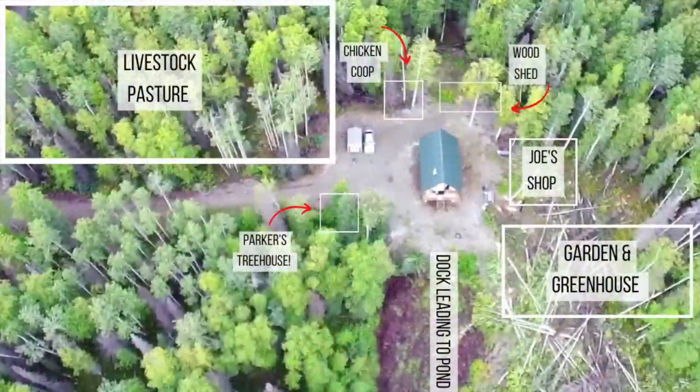So here's my rough draft drawing of our homestead plans. Obviously, this is not set in stone. Once we get here for good and we start putting up structures and putting in pasture fencing, that may change, and we're so flexible and fluid with this. But after walking the property this week, this is kind of what Joe and I have in mind, and we're so excited to implement this plan and to take you guys along with us.